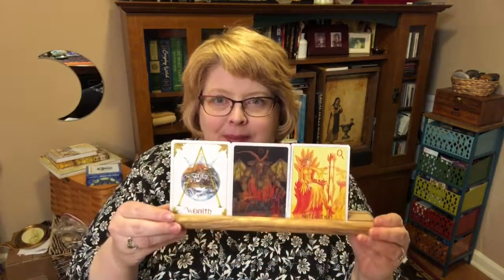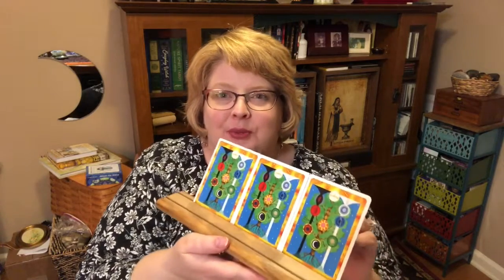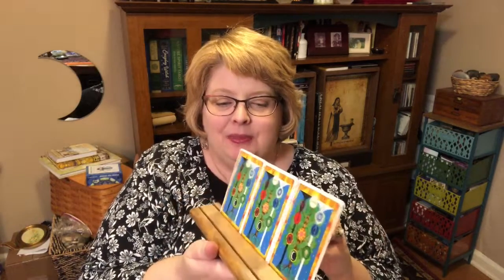And what I do, let me go get it right here. You can see, this is this week's spread. My work card is the Devil. I'm a little concerned about that. This really goes this way, but I use it the opposite way.